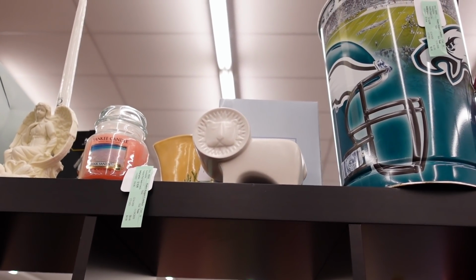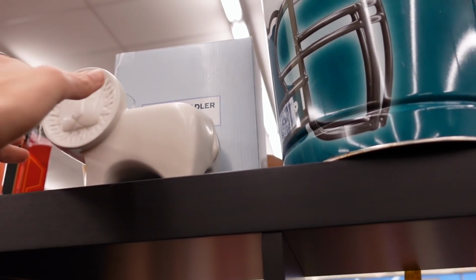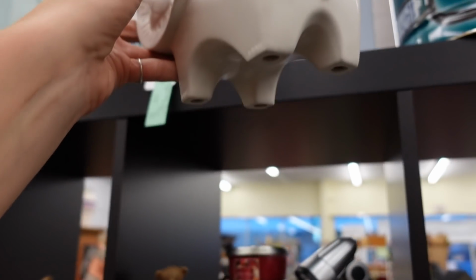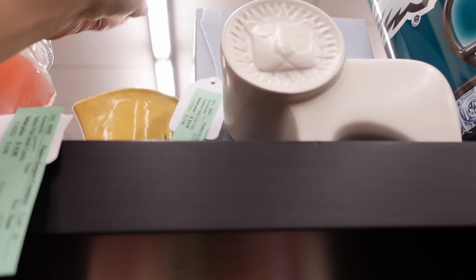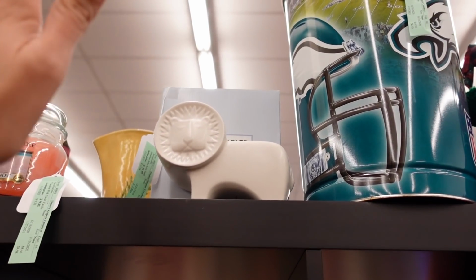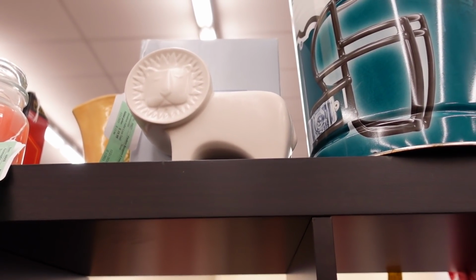I was just going to say that looks like Jonathan Adler, and sure enough, the box behind it, this is Jonathan Adler. Is this a party light piece? It is. It's a Jonathan Adler for party light. Jonathan Adler for party light pieces don't sell as well as just the straight up Jonathan Adler pieces. And the price on that is $20, which is actually pretty fair for the original box. But I don't think I could buy that for resale, unfortunately. But it is really nice. I love the Jonathan Adler pieces just because of the lines of them. They're very mid-century modern in style.